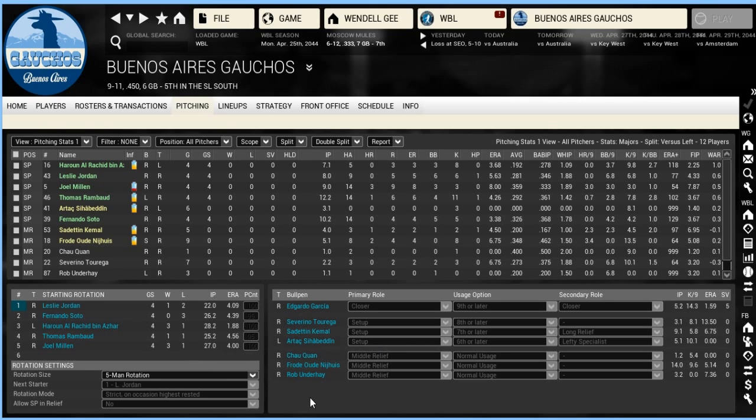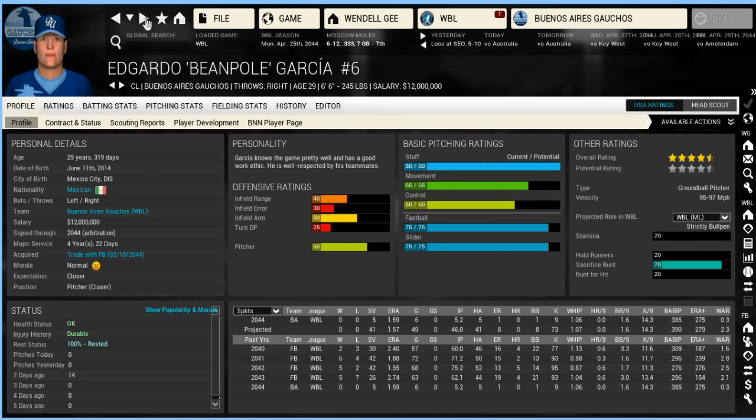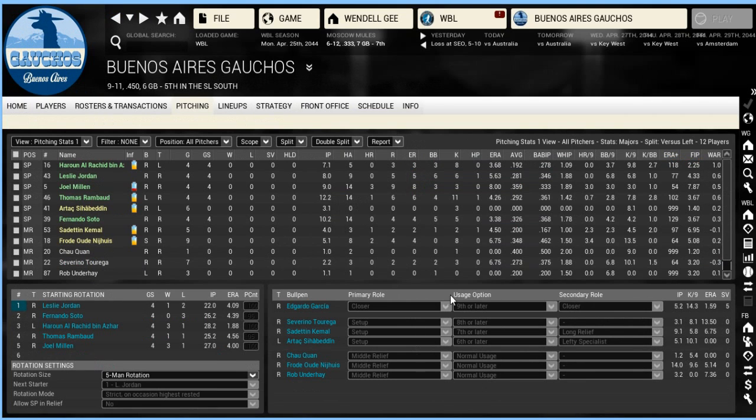In the pen, we got 7 relievers, 3 normal middle relief guys. Tricky Oshitsky. He's got 3 normal middle relief guys, 3 setup guys, 6th, 7th, and 8th, just like Dublin. And then the 9th inning closer, Edgardo Jesus. Save me, Jesus Garcia. I need that guy. I need that guy so bad in Moscow, but I can't afford him.